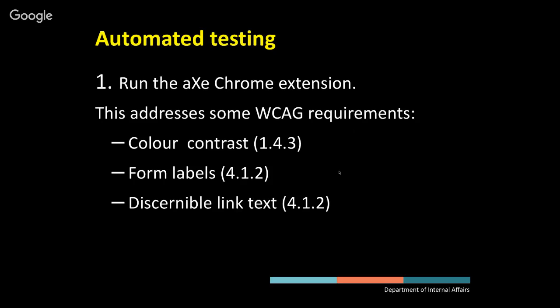But the nice thing about this is that using Axe, it basically covers a number of issues that we then don't have to provide manual tests for. So color contrast, labels, and discernible link text, those address a couple of success criteria that are in our top 5. But by testing these aspects of those success criteria using Axe, it means we don't have to worry about having explicit manual tests. So that's handy. Just by running a quick test, you can address some of those aspects.